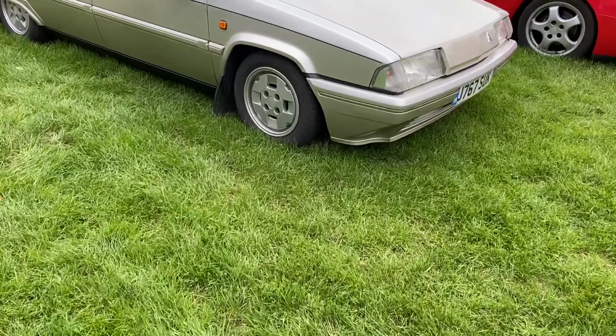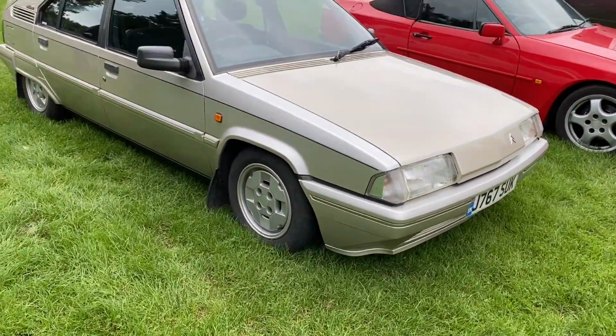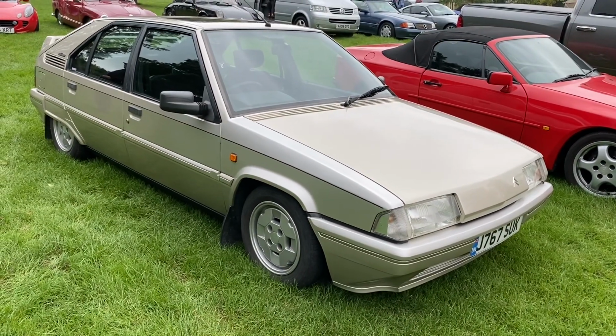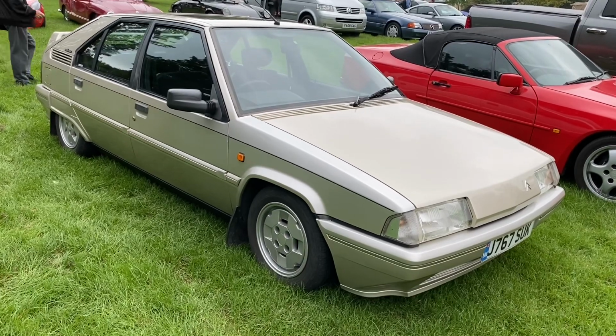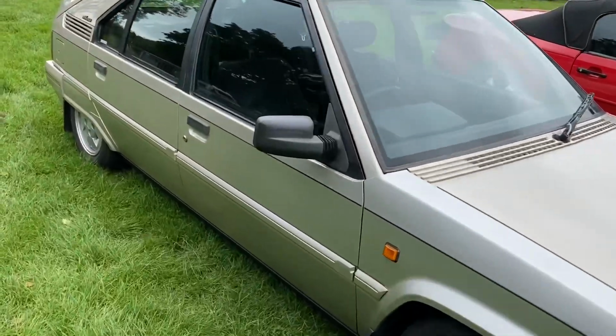So we're on the overflow parking and look what we found. We found a Citroen BX, but not just any Citroen BX, it's a later facelifted car. I think this was a Gandini design. I think they'd hawked this around to a few manufacturers. I think even Volvo were looking at having a crack at this one. But this one is an Athena.